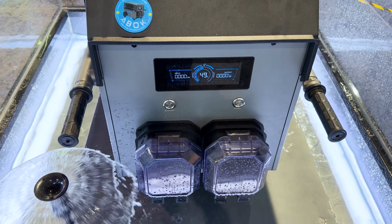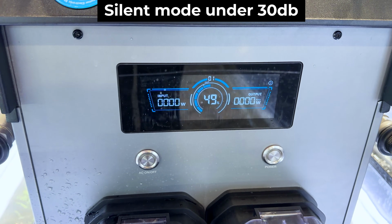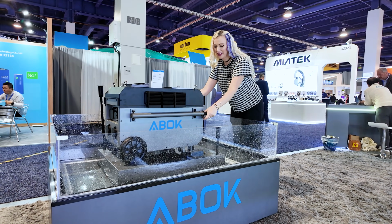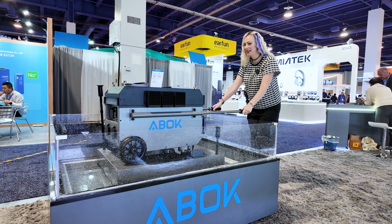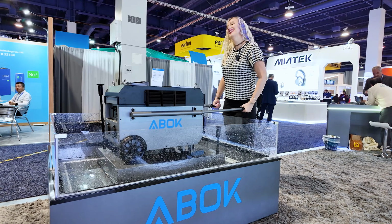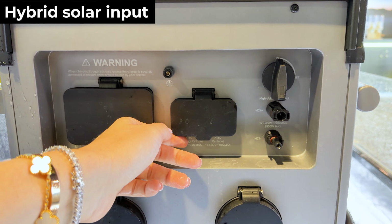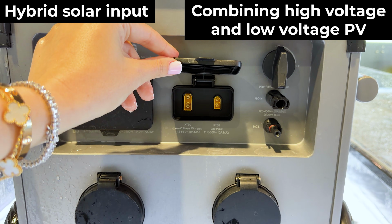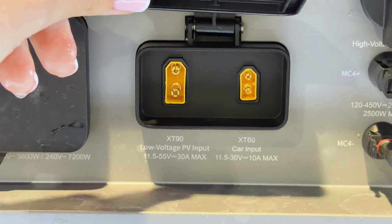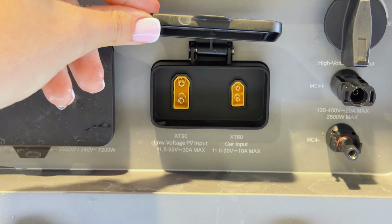Despite all that power, it can run in a silent mode under 30 decibels, quieter than a library, which makes it realistic for indoor use, even in bedrooms with CPAP machines or overnight backup. Charging is equally serious. It supports hybrid solar input, combining high voltage and low voltage PV, and intelligently supplements with AC or car charging when solar alone isn't enough. This is clearly designed as part of a larger energy system, not a standalone gadget.